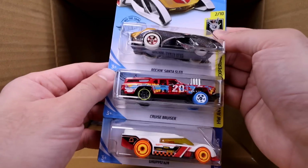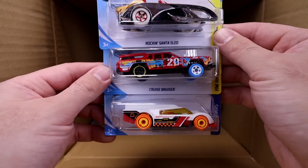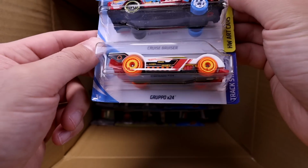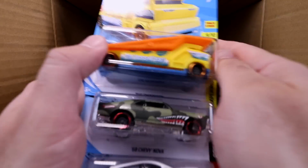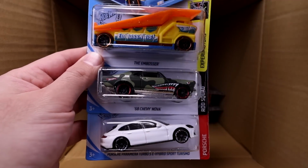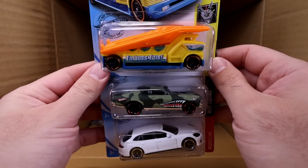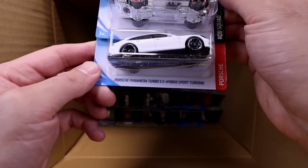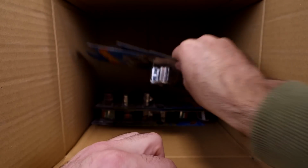Moving along to the bottom, we've got Rockin' Santa Sled, another one of them, Cruise Bruiser, and the Gruppo X24 or Gruppo X24. I never know if I'm pronouncing that one right. There it is. And we got the embosser where you can put a piece of paper in here and then stamp it down and it stamps something on the actual piece of paper. So try that if you have the embosser car. We got the 68 Chevy Nova and another one of those Porsche Panamera Turbo SE Hybrid Sport Turismos. There we go. See, I got it down pat now, guys.